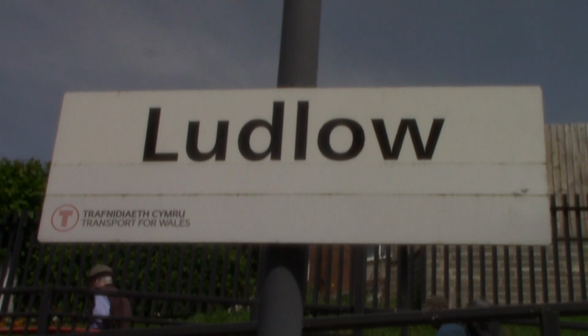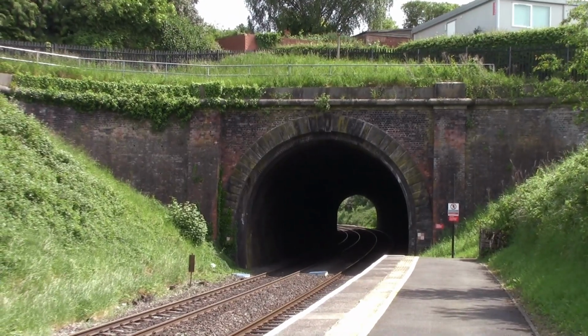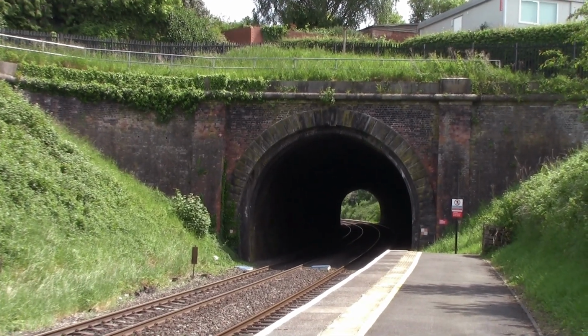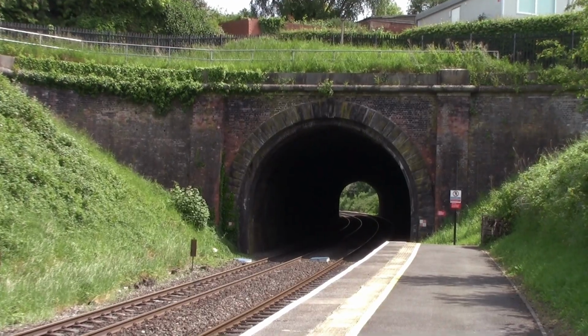But this station right here is Ludlow, and this is my first time being here, to be honest with you. I've never been to Ludlow, and first impressions, I really quite like it. But what's impressive is it's literally down here heading towards Hereford. Ludlow Tunnel, 192 yards long, and to be honest, it's really impressive. I really like that tunnel.